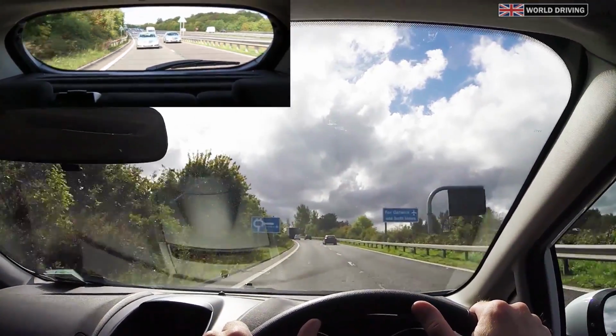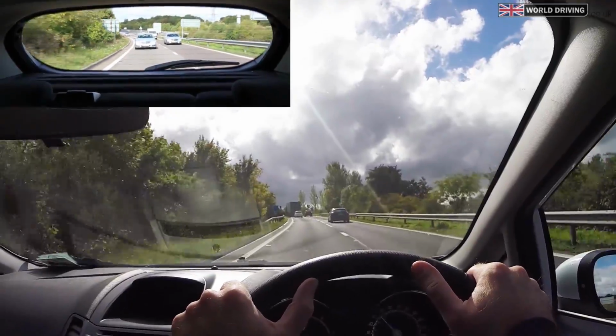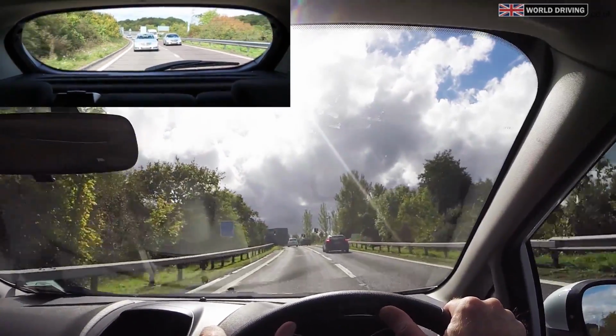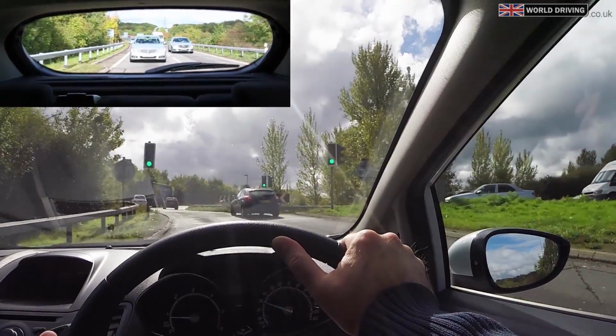Once you've come off the motorway, keep a lookout for any signs. You could expect a change in speed limit, traffic lights, a roundabout, two-way traffic, or a dual carriageway. If the speed limit has been reduced, then it will feel extra slow. 40 miles an hour will feel like 20. Keep an eye on your speedometer to make sure that you don't speed.